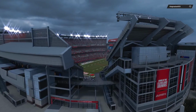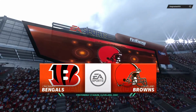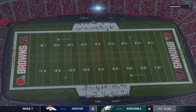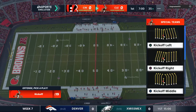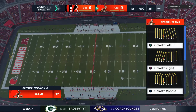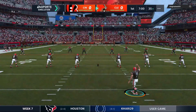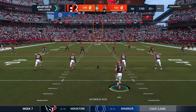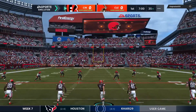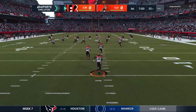First opened in 1999. There's a good look at FirstEnergy Stadium here in Cleveland, Ohio. Nothing like the fanfare of introductions to an NFL game, and that was in evidence a moment ago. Fireworks, pyrotechnics, you name it. This crowd is ready as their guys get set to match up between the Cincinnati Bengals and the Cleveland Browns. Getting toward the halfway point of the NFL season, Week 7 is underway on EA Sports.